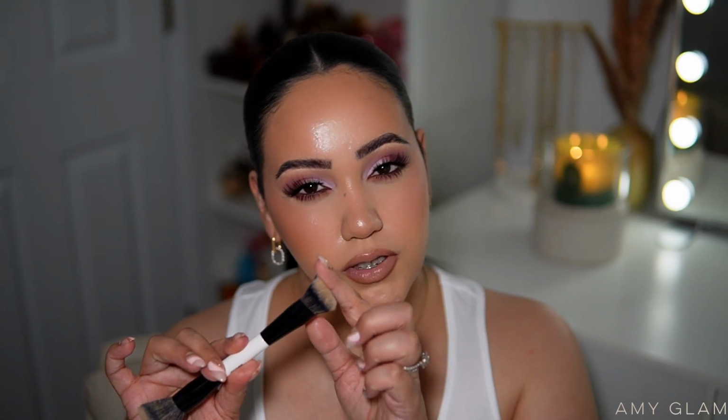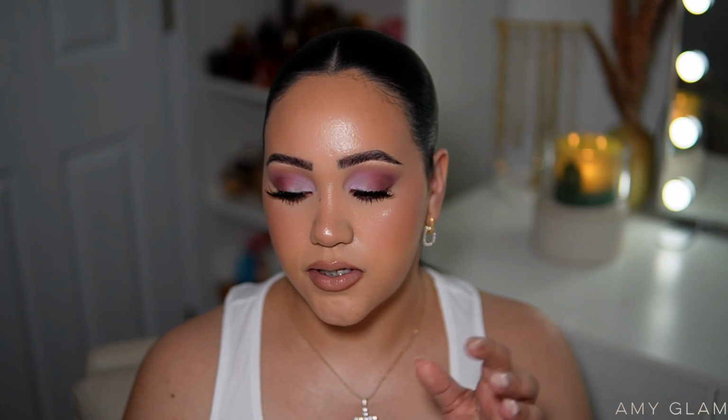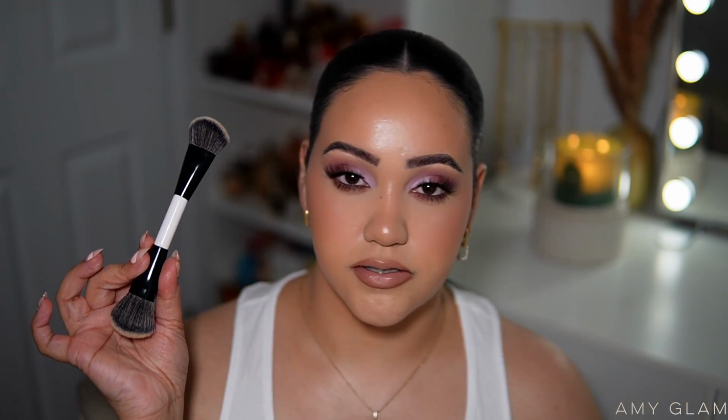This brush is everything. This end right here looks like it would be amazing for liquid blushes, so I want to try that next time I do my liquid blush and contour and stuff. But the main one that I use is the bigger side for my foundation, and I don't think I've ever found a brush as perfect as this one. So there you have my current favorites.